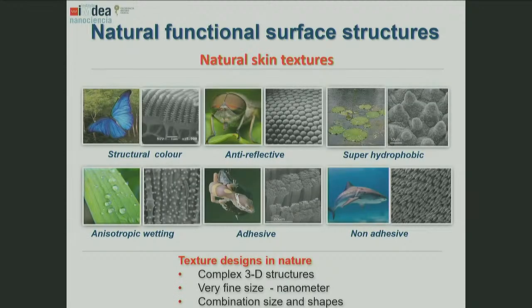But if we focus particularly on surfaces, then we also see that many of the properties that we see in nature, in animals and plants, depend on the structures they have on the surfaces. For example, the morpho butterfly, the color that we see is a structural photonic color and depends on these photonic structures on the surface. As well, the anti-reflective properties the moth and other insects have on the eyes depend on the structures they have on the eyes, which are here. The super hydrophobicity in lotus leaf. Lotus lives in water and doesn't want to get wet. So what it does is to become hydrophobic, and the water just rolls over it. So it's also due to those structures.